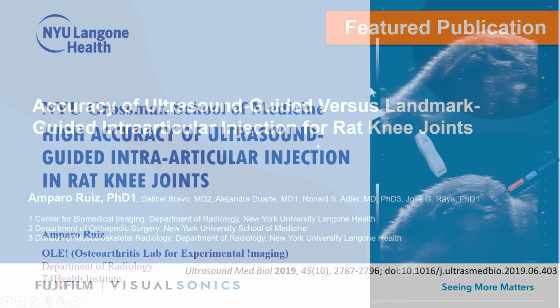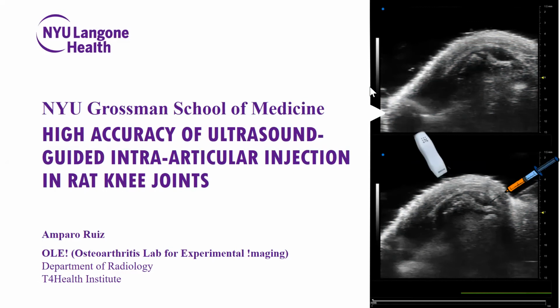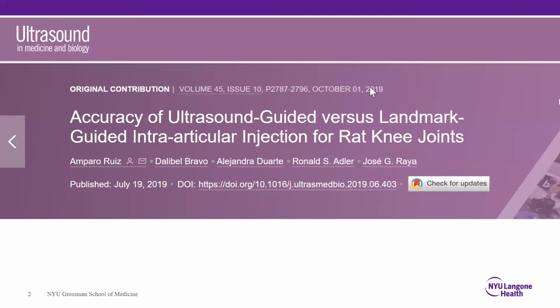So hello, my name is Amparo Ruiz, and I'm an assistant professor at the Department of Radiology at NYU. I'm also the co-director of the Osteoarthritis Lab for Experimental Imaging. So today I'm going to present the work that was published in Ultrasound in Medicine and Biology, where we evaluate the accuracy of ultrasound-guided injections versus anatomical landmark-guided injections in rat knee joints.